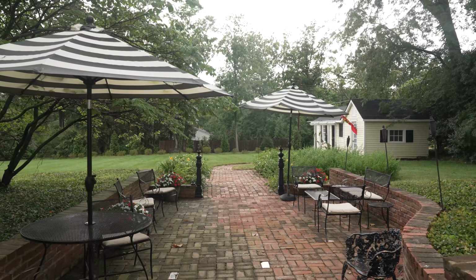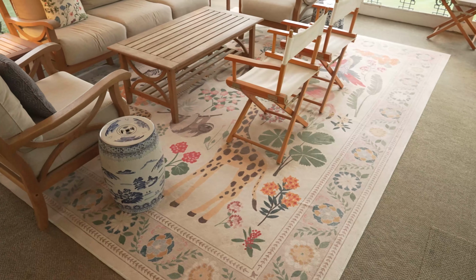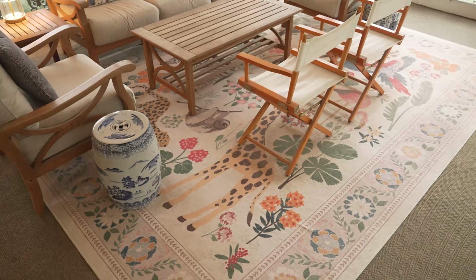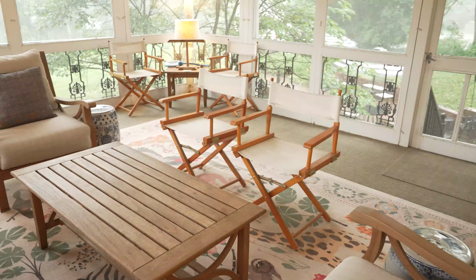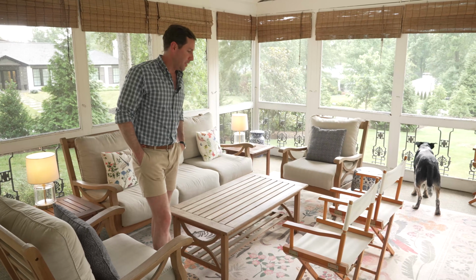And then my favorite thing in the screened-in porch is the rug. This rug is actually just from Ruggable, and I believe it is washable. We got it a couple years ago. And the director's chairs, I actually found those at Home Depot. So it's kind of fun.